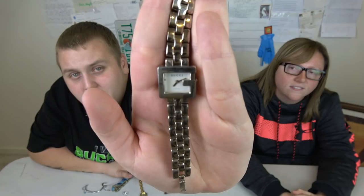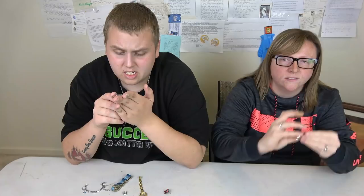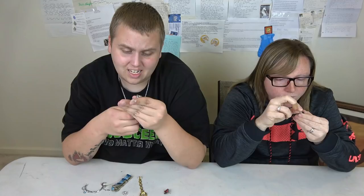Well, if you can't see, it says Gucci on the watch, so I don't know if it's a real Gucci watch. It says Gucci on the top and then Swiss made on the bottom. And then on the back it says Gucci SSIM. Then the number is 3605L. So anyone know anything about Gucci? Let us know, because I'm gonna be honest, it looks cheaply made. That's the only reason I'm assuming it's fake.